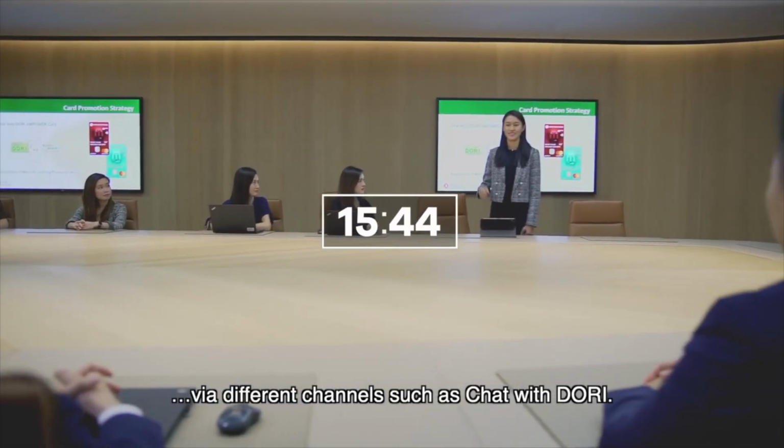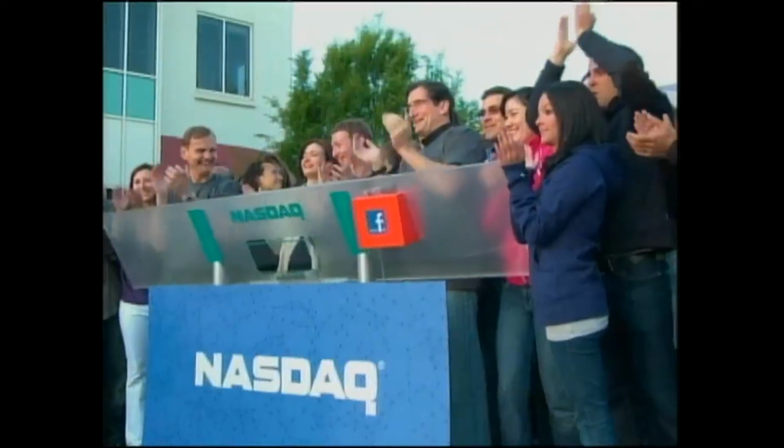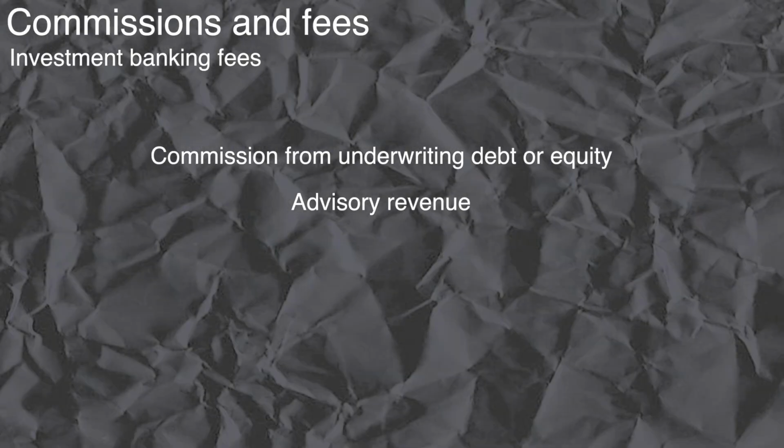All of this requires a lot of research to understand the finances of their clients in order to know how their shares should be priced when they go public or how much interest they should be expected to pay on their debt. Therefore, not only does the firm make money from underwriting the equity or the debt, but also through its advisory services, where their expertise is used to guide clients through these offering processes.